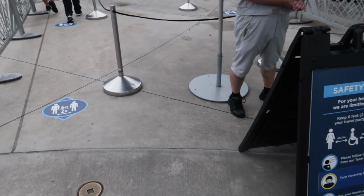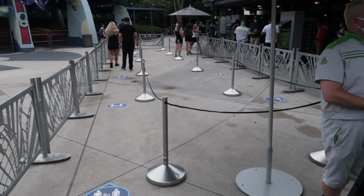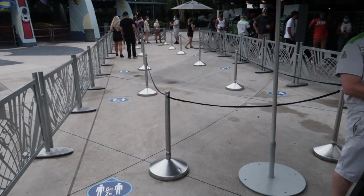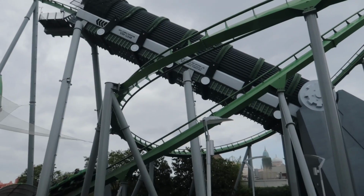Here are the Hulk lockers. Here's how they are managing this. One side is if you're dropping off before you get onto the ride, and the other line is for picking up after you've been on the ride.